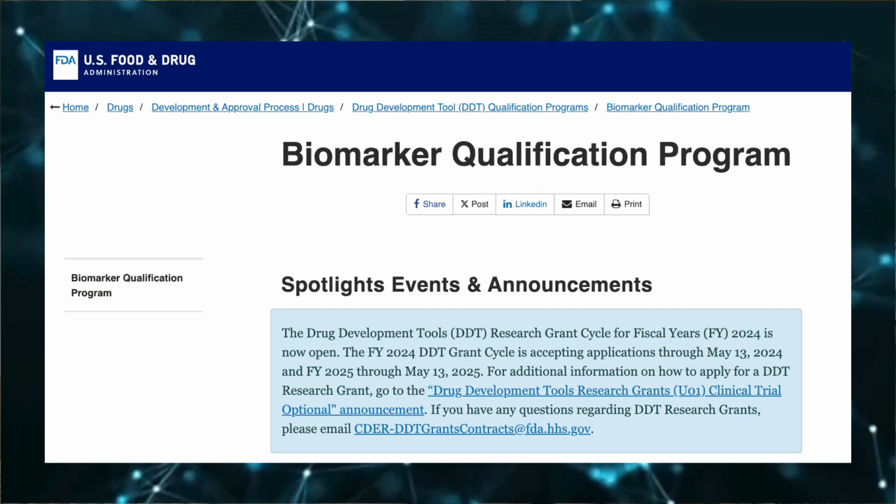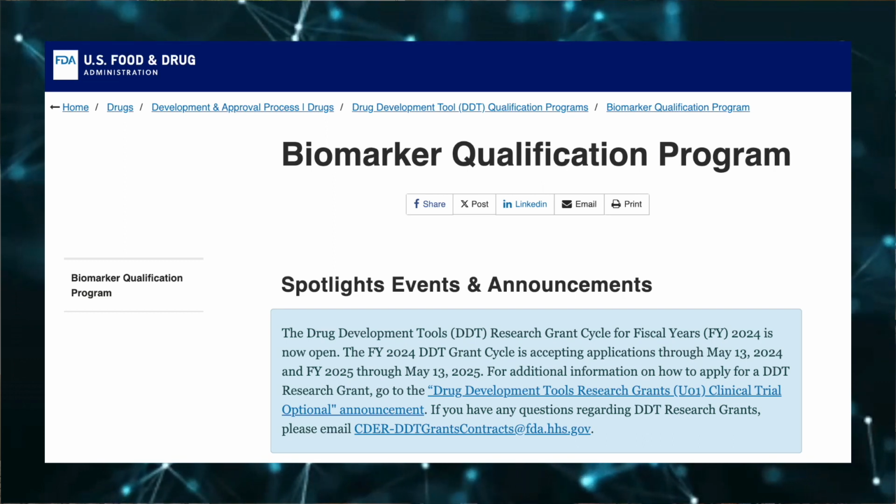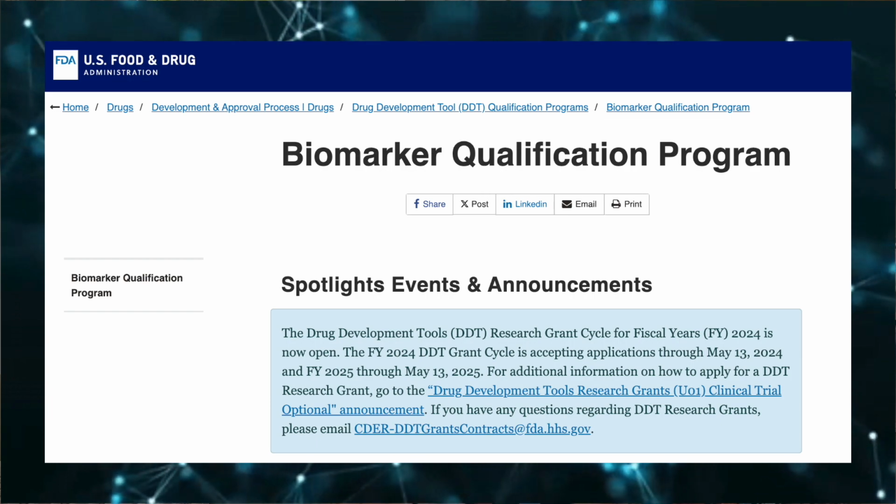Biomarkers themselves can even go through their own approval process where the FDA will determine the validity of a certain biomarker before deciding to use it as evidence in later clinical trials. Biomarkers are the backbone of modern drug development and medicine. They are crucial for every stage of research, from research to development to diagnosis.